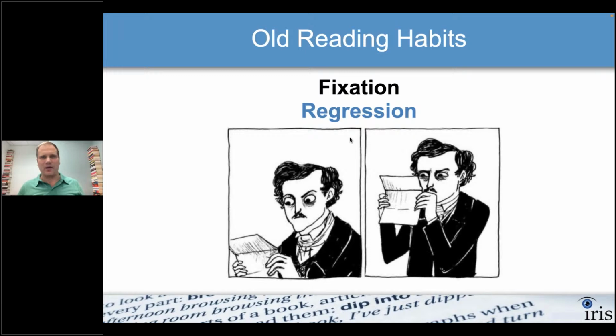So what I'm trying to get at here is before you do any rereading, don't do it after one sentence. Try to fight that urge. Finish a paragraph. If you finish the paragraph and it didn't make sense, then definitely go back and reread. But try to avoid it after a single sentence.